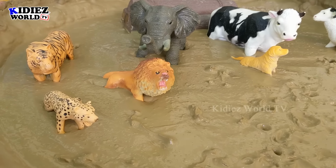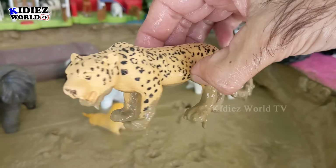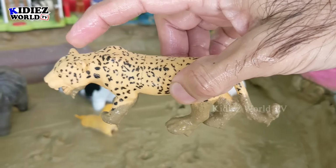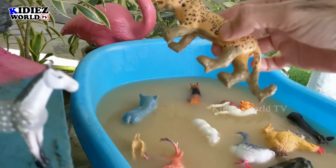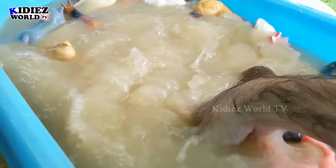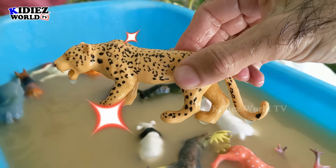The next one we have is a leopard. Very fast and very wild animal, leopard, but very beautiful. This pattern he has, awesome. Let's wash him. Here we go, leopard.